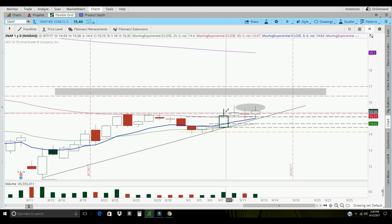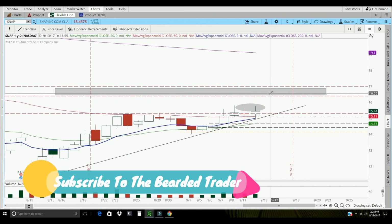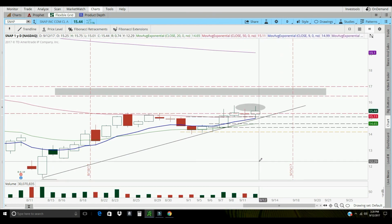Look at these wicks. You've got 1, 2, 3, 4. Sellers have stepped in and continue to press on top of this stock. So it's going to pop one way or the other. Either it's going to pop lower or it's going to pop higher. In whichever direction it pops, you should see a lot of volume increase. Hopefully it'll pop in the direction I want, which is higher.